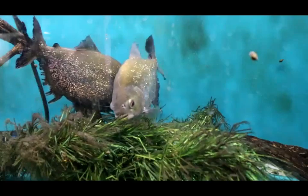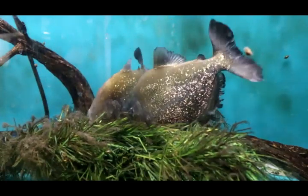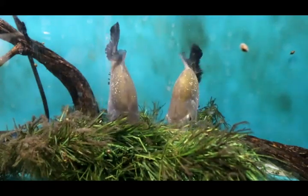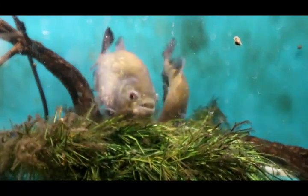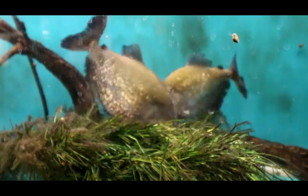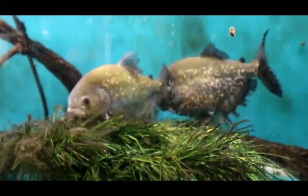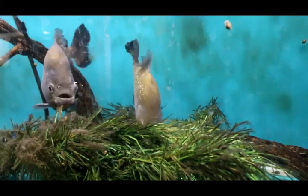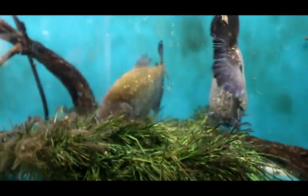But this literally went on for hours and hours. I've probably got 4 or 5 hours of footage of these two fish doing exactly what they're doing now. Pushing that down, kind of getting it ready, getting it the way they like. But you can see the ragged fins, you can see the bite marks and the missing scales, and they're just tough on each other.